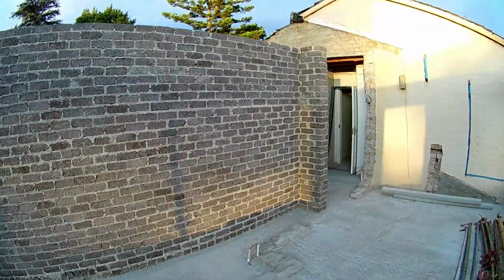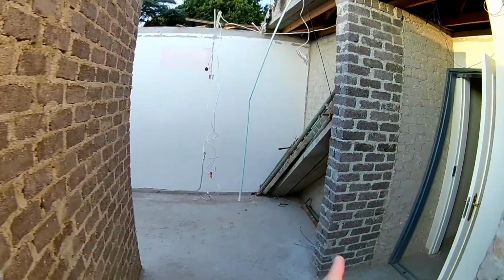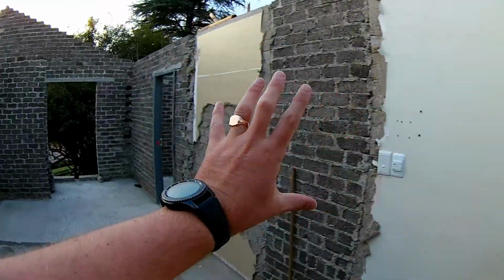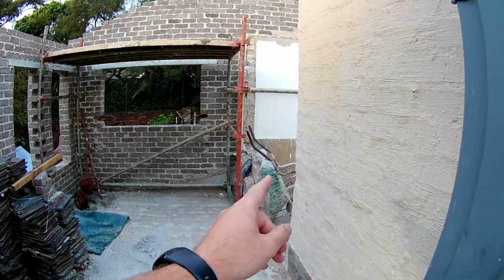This internal wall has all been built. Bed, bedside table, going around, built in cupboards. All of this plaster needs to be removed. We need to still brick up that little piece over there. That wall needs to be built. That wall needs to be built. So we've got a lot of work this week.